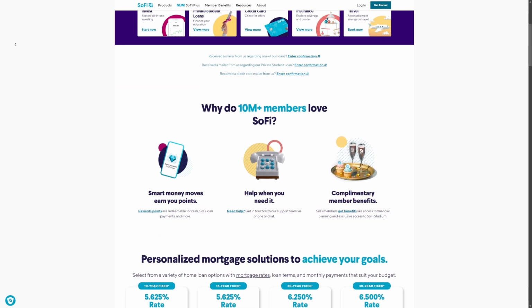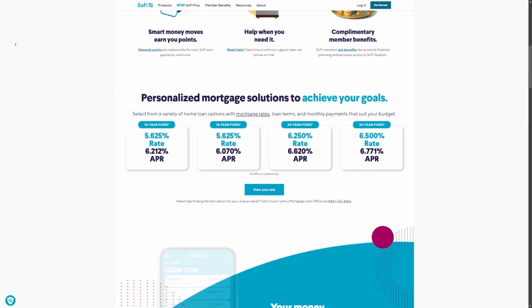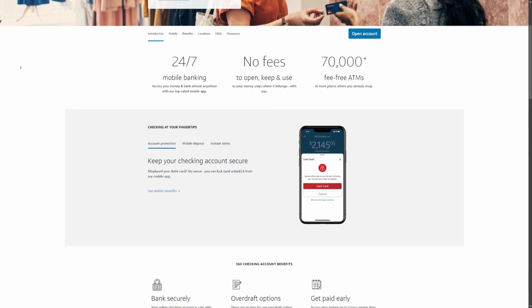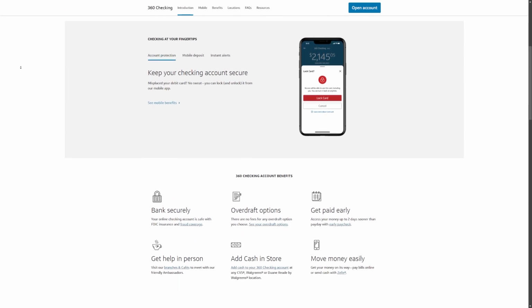SoFi has no monthly fees, it has free overdraft protection and early direct deposit, perfect for a fully digital experience. On the other hand, Capital One 360 has no fees on checking and savings, plus physical branches for those who prefer in-person service.